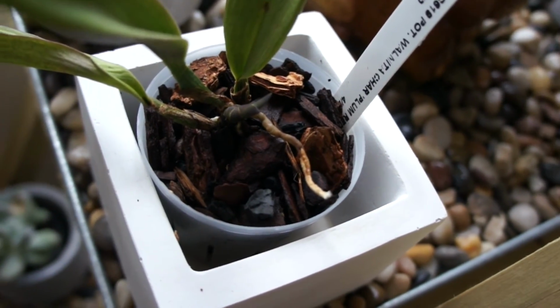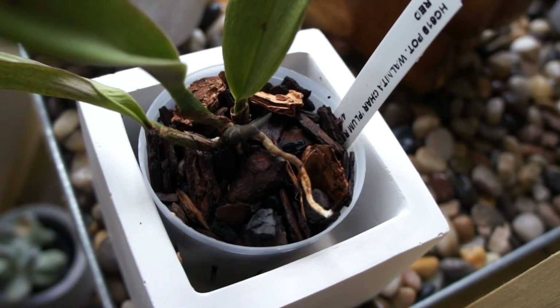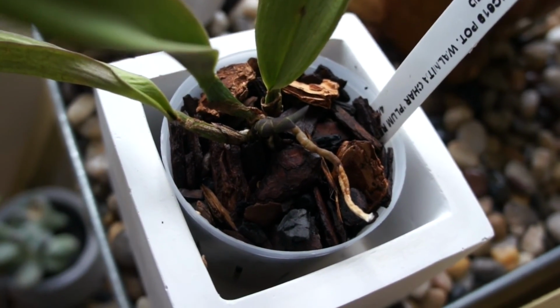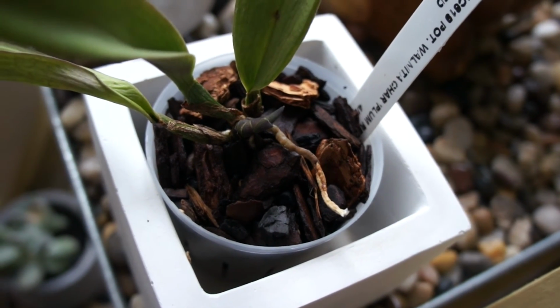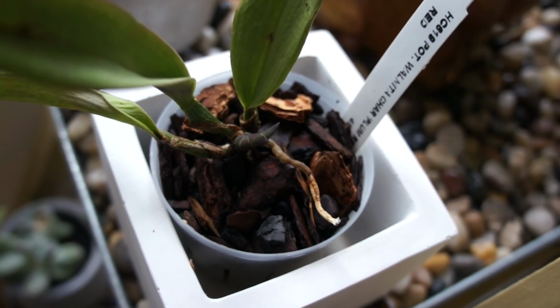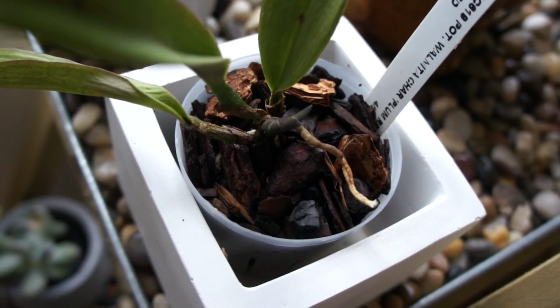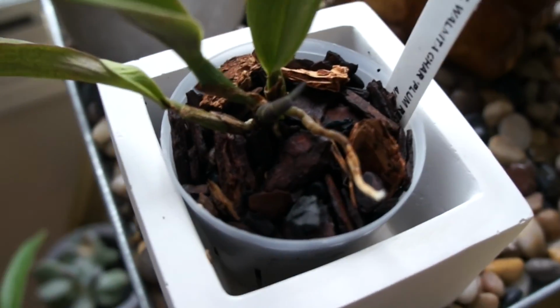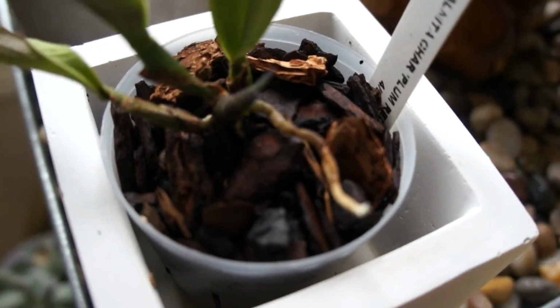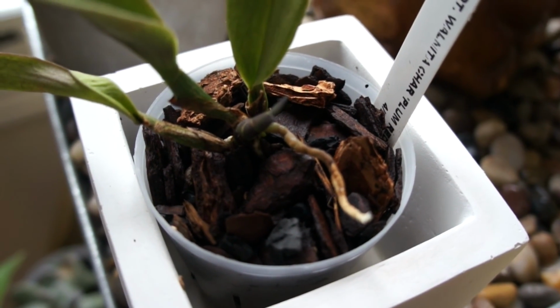I had it potted in this medium that was really broken down, and I should have never used it. It didn't really like it, so all the roots died. And since I've repotted it, there are 2 new roots that have been growing. And there's another one that's coming in, but my camera's not cooperating today for some reason.